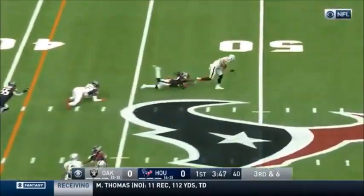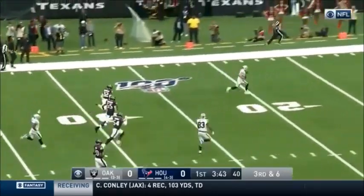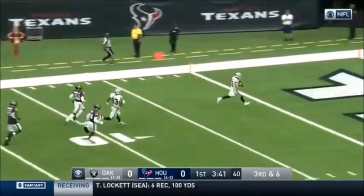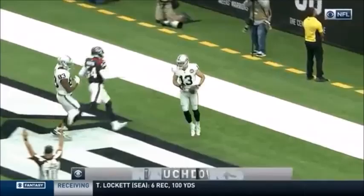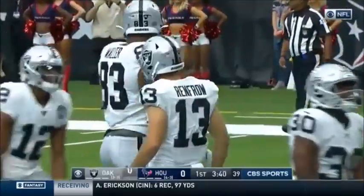Carr, good protection, and he completes it. And staying at his feet is Renfrow. Hunter Renfrow, all the way. 65 yards, his first NFL touchdown.